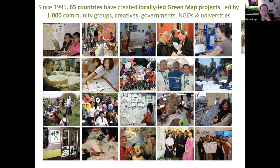So many, many different types of groups have made green maps over the years. For some, it's a grassroots organizing tool. It can be a planning process. It can be a welcome to newcomers. There's so many different ways that this project can help people connect with local resources for green living or to address local challenges.